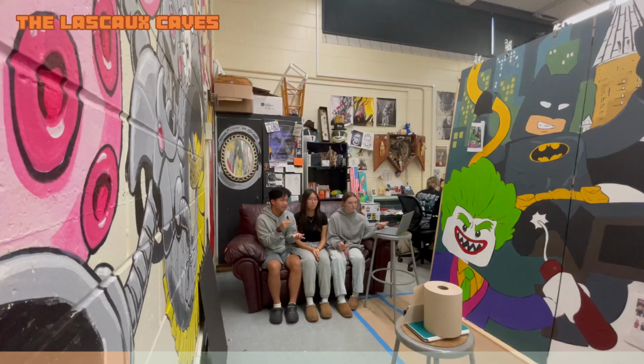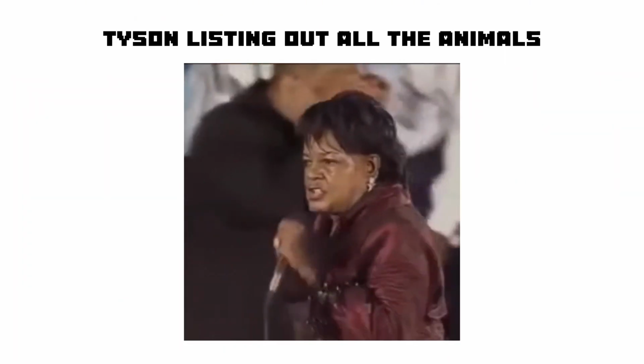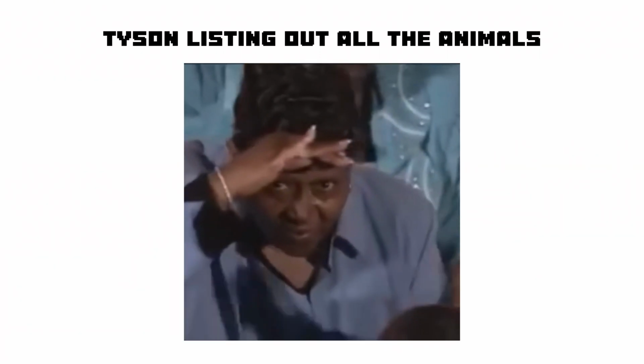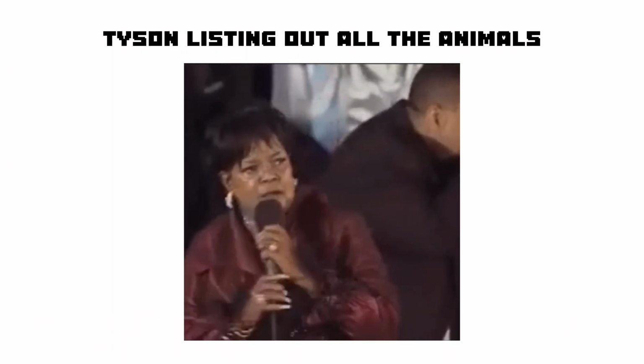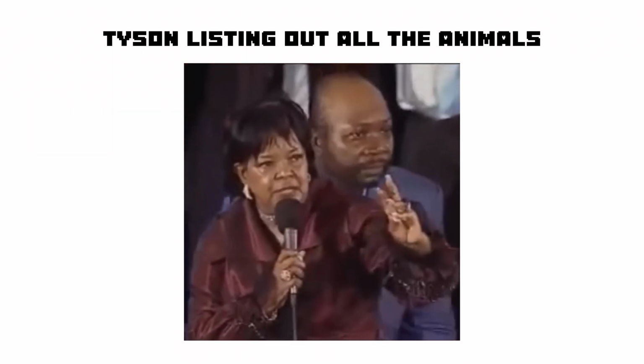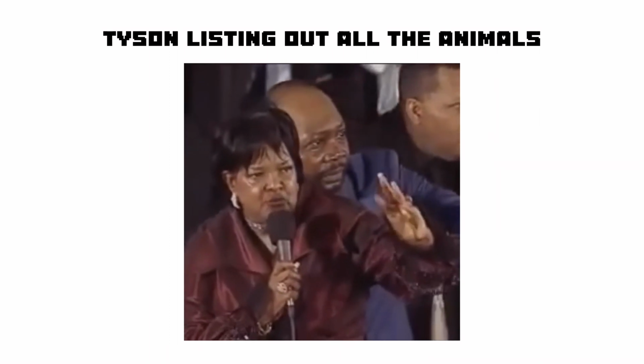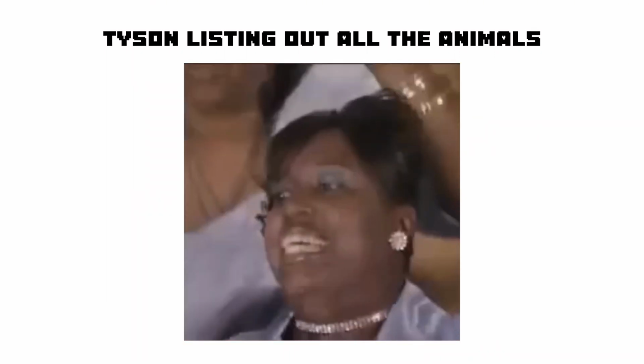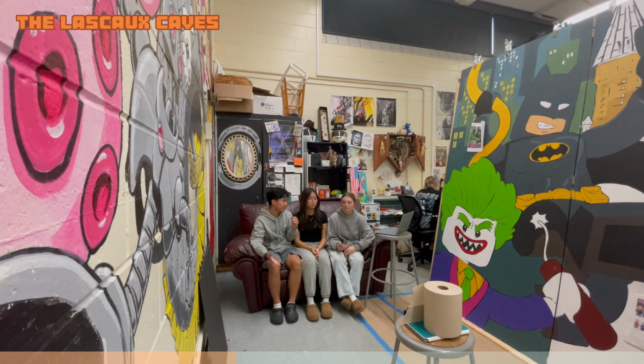The subjects that were found in the caves were various animals, bison, cattle, some feline, some birds, just a group of animals. Also had geometric images, which is quite interesting. But Emma, what do you think the importance of the caves were?